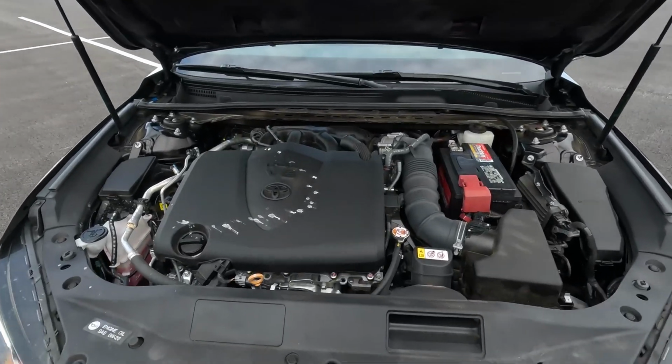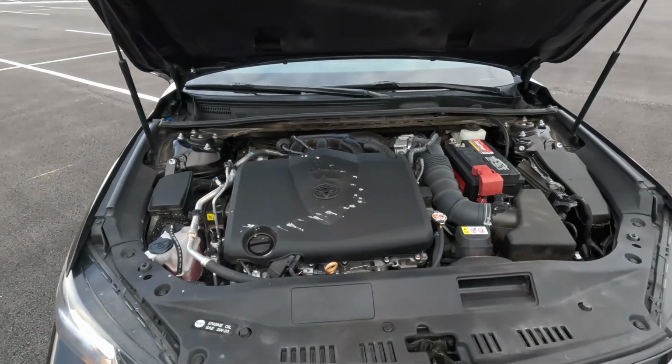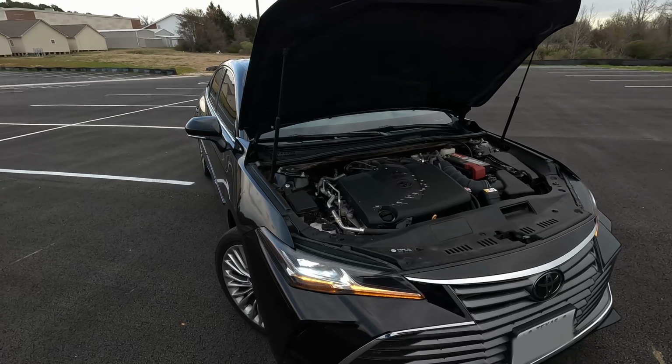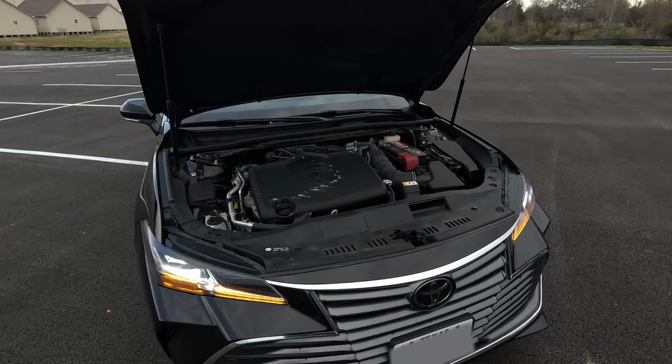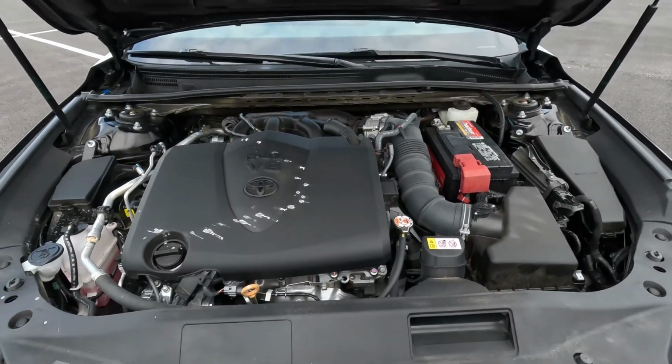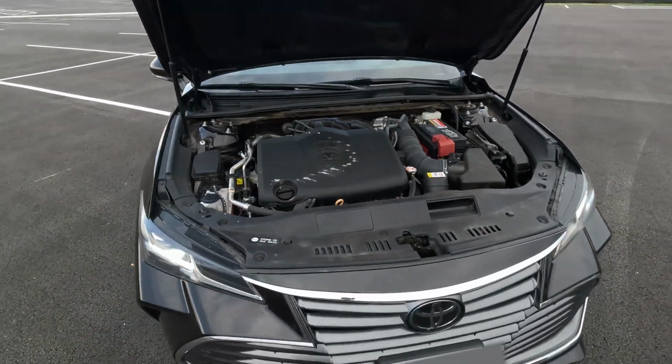And one huge plus I will already give to this is the hood structure. You can see right here, we are supported by 2 gas-powered struts, which makes it very easy to get in and see this 3.5 liter V6. So that is a very nice touch.